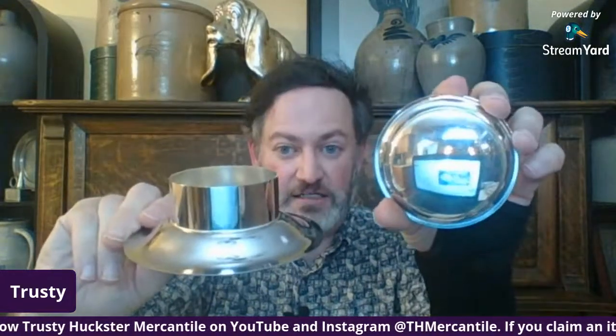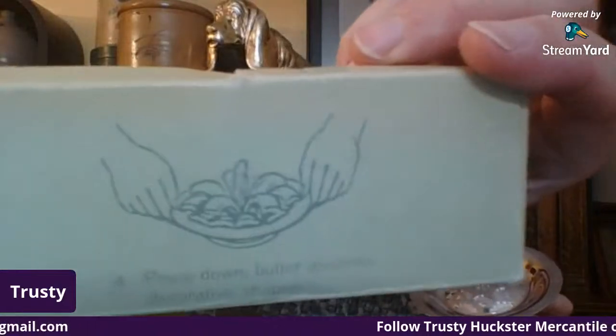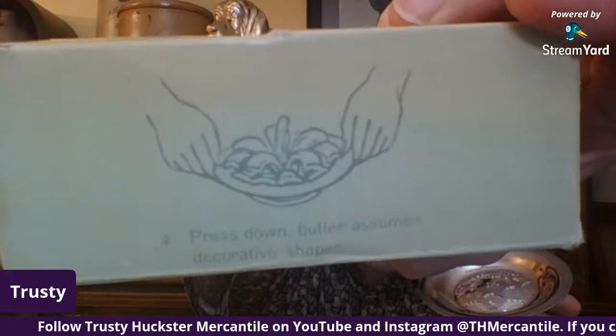You put butter into the well of this piece. So you've got the decorative object there. You put the butter into that well. Then this is solid. And what you end up doing is you then push the top onto that base plate, and your butter sprays out, like it says in the picture, in the decorative form. So you create like a little butter fountain. So press down, butter assumes decorative shapes. So it says it puts the butter into the well.